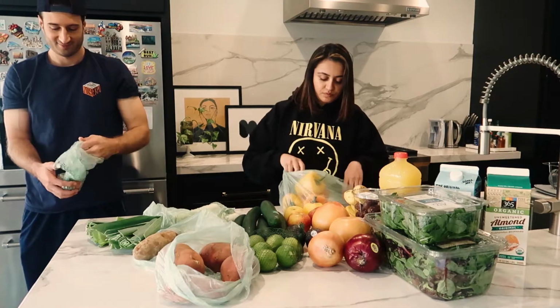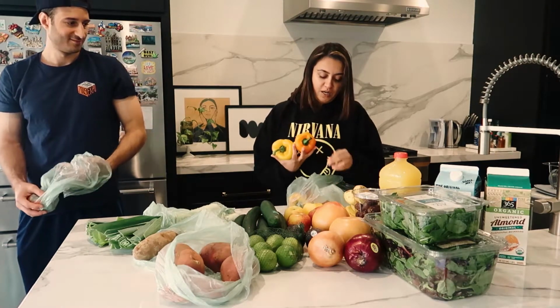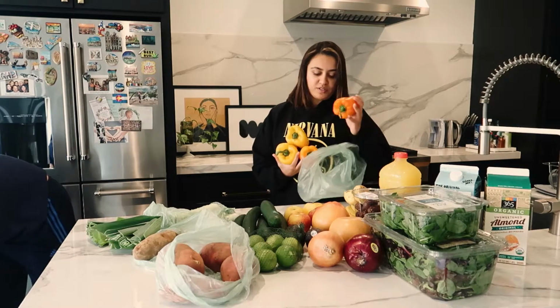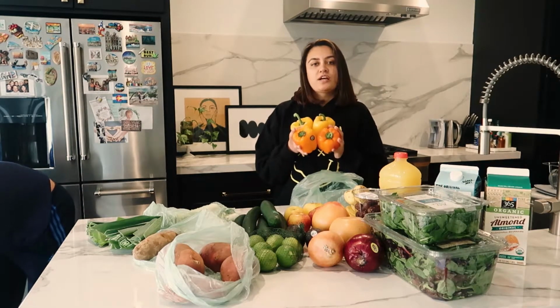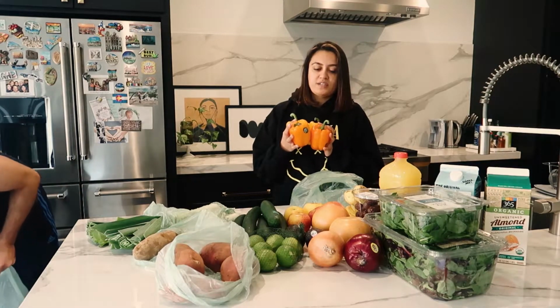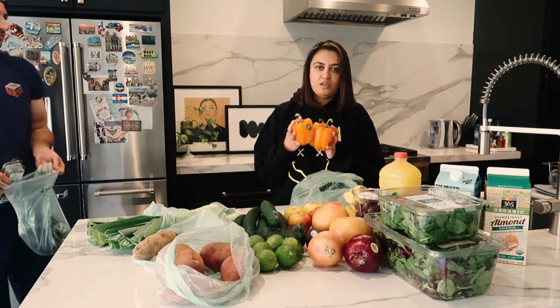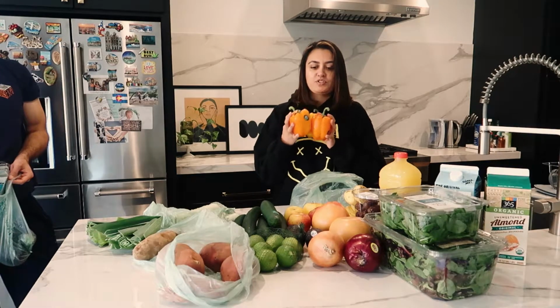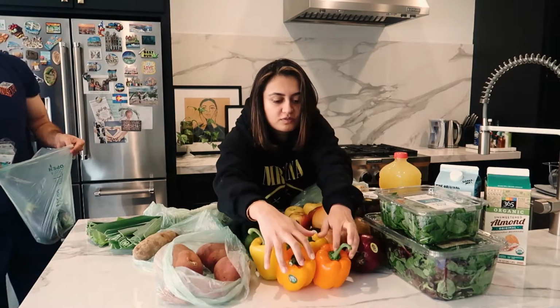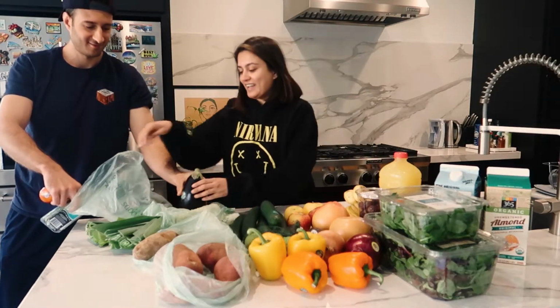And then I have peppers. I buy a mix of orange and yellow. Red are sweet peppers, but I like to get the orange and yellow ones for more savory foods. So I make like a Singapore noodle recipe thing, and I use the peppers in that, and it tastes so good. Love peppers.